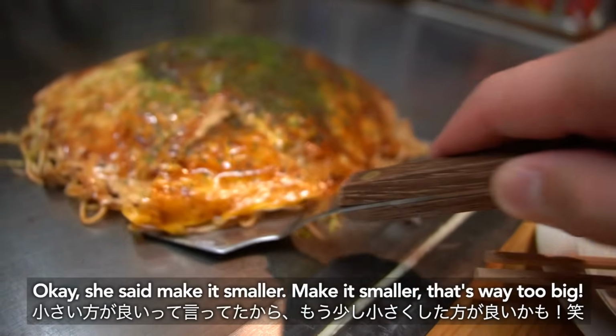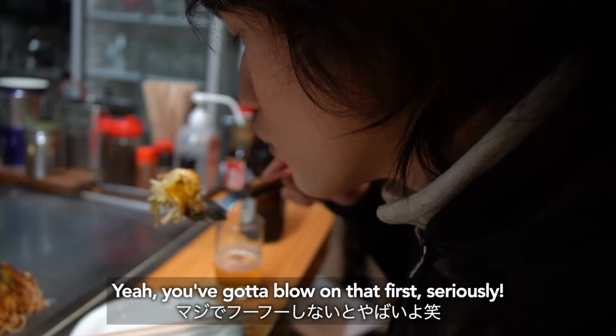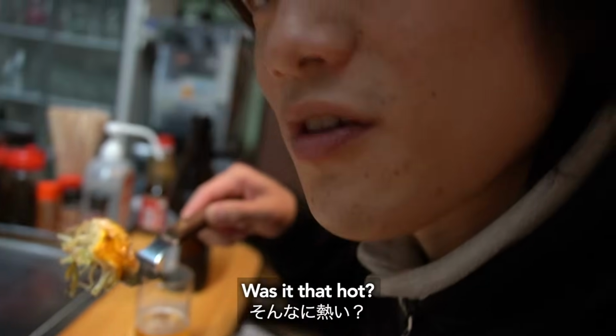Okay, she said make it smaller, that's way too big. Okay, go blow on that first, seriously. Was it that hot?